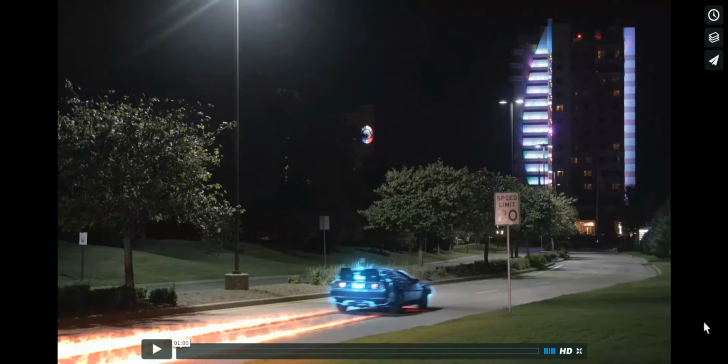So I've got the finished spot pulled up here, and I just wanted to go frame by frame and give you an insight into how we did this, and then let them talk a little more about the specifics that they did. So this opening shot here, let's go ahead and kick it off.